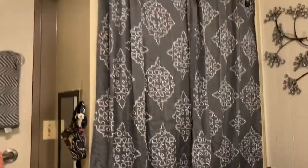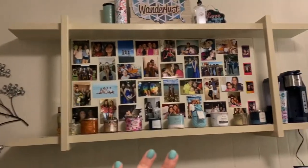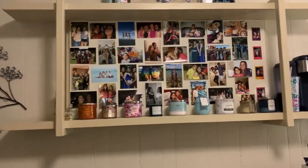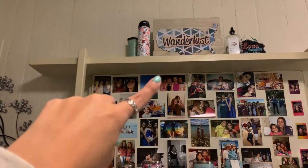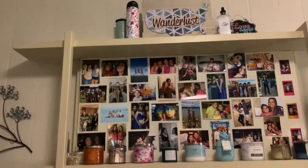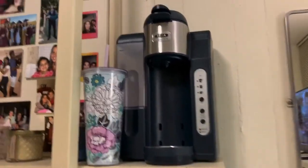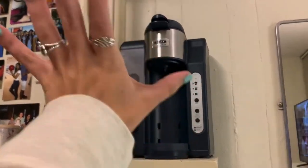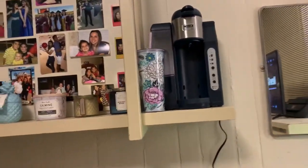Okay, so moving on from the closet, we have my bed. And then up here, you have these little shelf units that you can use for storage if you'd like, but I just used it for decoration. I made a big collage with pictures, lined up candles, just put up more decorations, and then those are my little cups that I use for water and stuff, or coffee for class. And then if you come over here, I have my little coffee maker that I use a lot, actually, because I love to drink coffee. But yeah, so that's it for this little area.